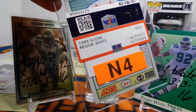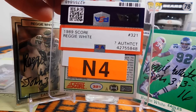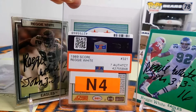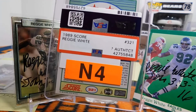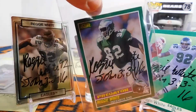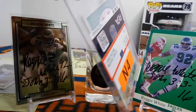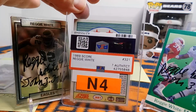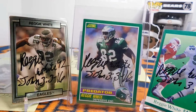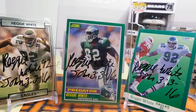But they look legit. I'm not sure if my friend who sent these in, because I sent it in through him. It was the only time I've ever done a PSA submission for anything. And I don't know if we sent it to the right thing. I don't know if there's anything special you have to do to get a certified autograph, or if it can go in with the regular cards that are being graded. But anyway, unfortunately, I couldn't get it verified. But I do remember getting these as a kid in the mail and just being really, really excited about that.